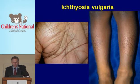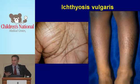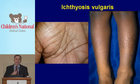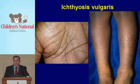And you can see in the palms that we have this hyperlinearity. You can all look at your own palms right now, and those of you who have an atopic diathesis will find that you see a lot of these lines, particularly on the thenar eminence. And those of you who don't have any atopic dermatitis, those lines really aren't very prominent. So when you're evaluating a patient or other children in the family with atopic dermatitis, if you see these features, the hyperlinear palms and the ichthyosis vulgaris, there's a chance this child also has other aspects of these filaggrin mutations.